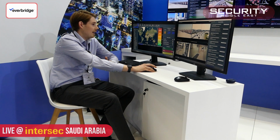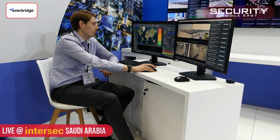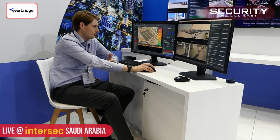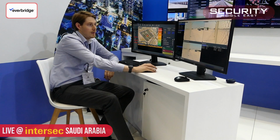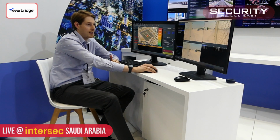Everbridge Control Centre lets you know as soon as there's an event so you can start to respond as quickly as possible. If I trigger several different inputs here from a number of different systems, we're able to quickly identify on my map where there's an alarm, drill straight into the site to see the exact location of the alarm, and then as an operator I can begin handling the process where I'm presented with guidance and all the information I'm going to need to manage this alarm.